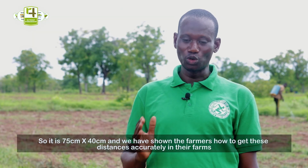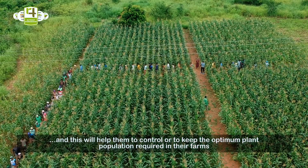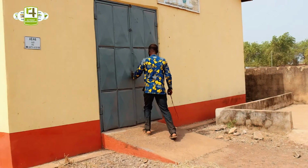And we have shown the farmers how to get these distances accurately in their farms. And this will help them to keep the optimum plant population required in their farms.